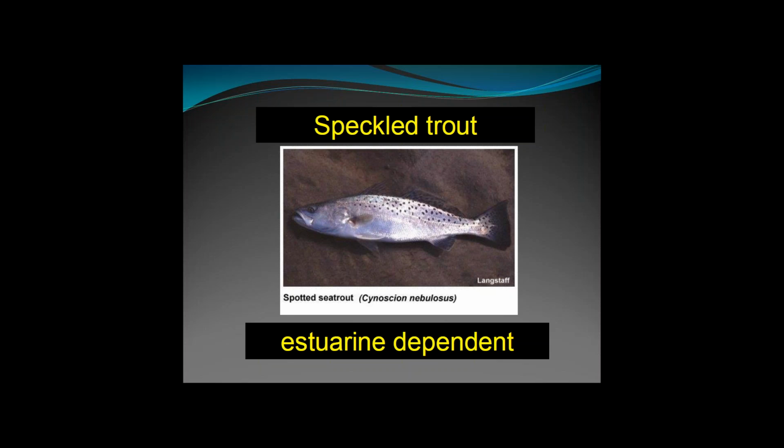And it's definitely a stronger swimmer than the redfish. You look at its mouth. Its mouth is more oriented upward. It's a terminal mouth. You look in its mouth, it has lots of sharp teeth. So this is a fish that eats other fish. And of course, it's recreationally important.